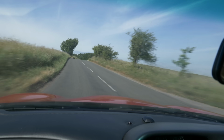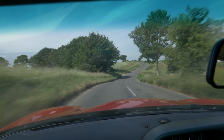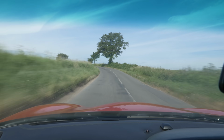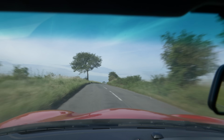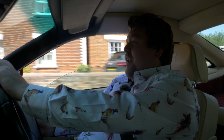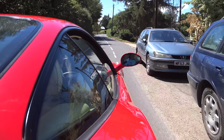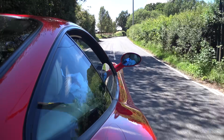Over the 355, this car also has a spectacular view out the front. The 355's alright, but there's nothing of the car to see. Now you feel a lot lower in a 355. It does feel more genuine supercar. You feel like you're scraping along the ground, which in this car you don't. And maybe that's partly down to the fact that my seat adjustment is kind of broken a bit, but you're never going to sit down on the tarmac in this like you would in a 355 or a 360.